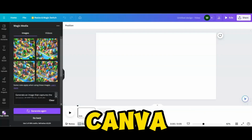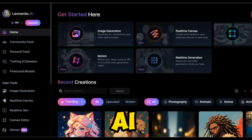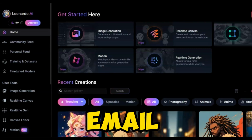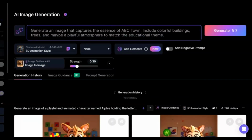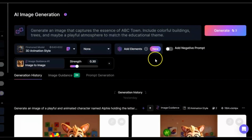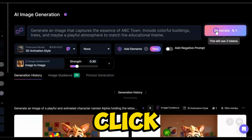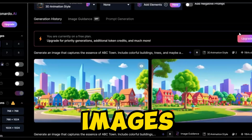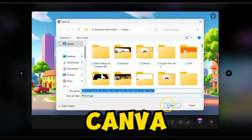Alternatively, if you don't have Canva Pro yet, you can use my favorite AI image generator, Leonardo AI. You can sign up with your email or Google account. Click on the text-to-image generator here. Now, I'm not going to get super detailed in here because this is very user-friendly and simple to understand. Again, paste in your background prompt and click Generate. Choose any of the images, upscale it to increase its quality, download, and head back to Canva.